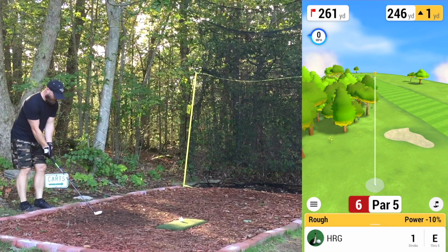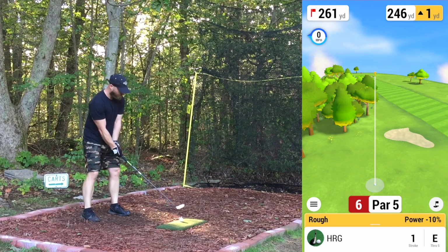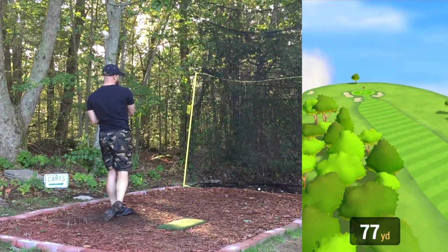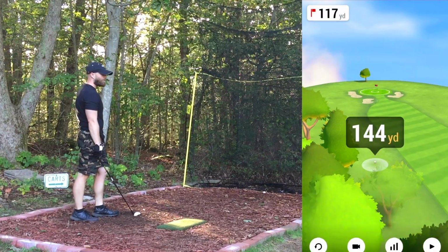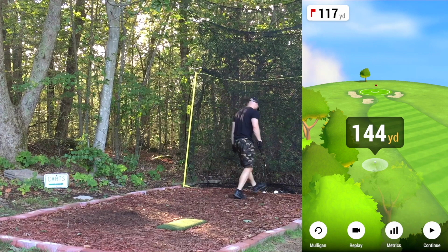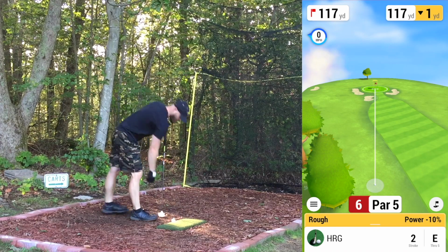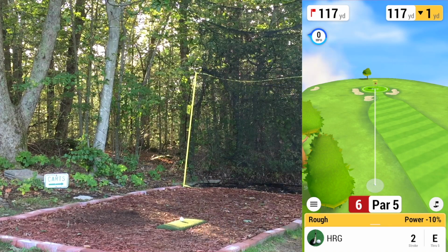Tried opening the face up a little bit on that to try to launch it a little bit higher and over that tree. Clearly, that's not what I want to be doing. From bad to worse. These hybrids might have to go away for the day if I keep doing that. 117, still in the rough. Down 1, so we got 116 plus, we'll call it 12.